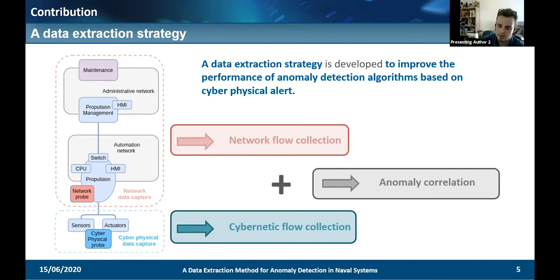It's a TCP dump probe, thanks to a port mirroring connected to the switch and a Raspberry Pi to collect all the network traffic. And the blue one is to collect the physical flow from the sensor and actuator traffic in order to compare them with the network traffic. All of the probes are synchronized in timestamp to highlight the correlation of anomalies and attacks.